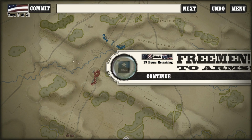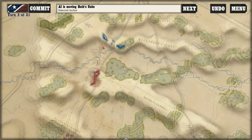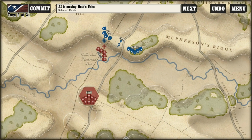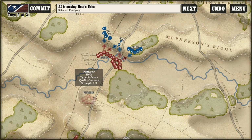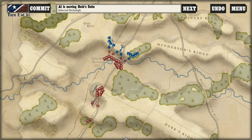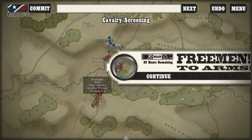So we'll take a look at that in a bit, but we'll see here Heath won the first draw. So he'll start moving his troops into position. You can see he moved Archer forward, and then he's going to move Davis forward. And now they're into the open, if you will. You can see another brigade's coming up under Pettigrew, and he has some other additional forces as well. He's got Breckinridge, or Brockenbrough for short, but that's what it is.